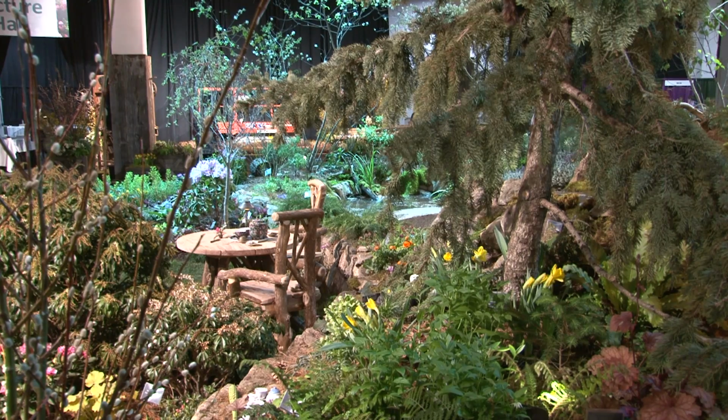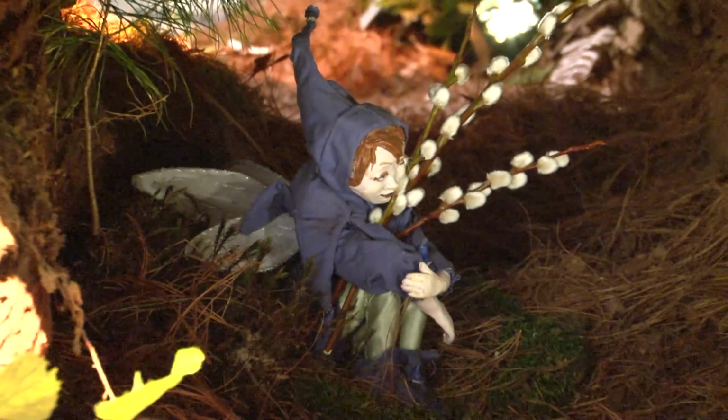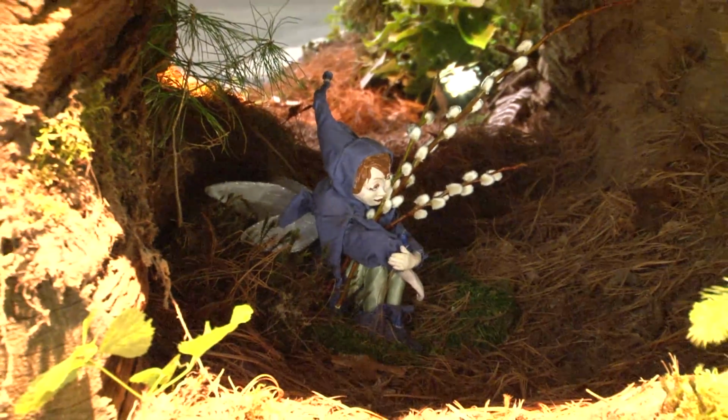Like Clark, for many at Mass Hort, the flower show is a special event. When I first came to the flower show, I was probably about 8 years old. I still see the flower show, as I said, through a child's eyes. I want everyone that comes here to find magic in the landscape.